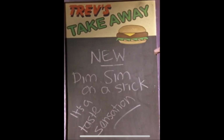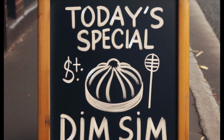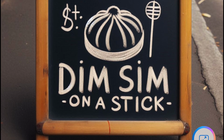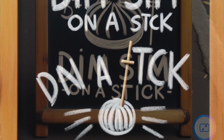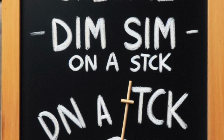Needless to say, I just thought that sign was kind of iconic, and I thought I needed to create something like that. So, of course, as per the previous episode, we wandered over to the world of AI, and I was basically asking it to create a sign for me, which was basically just to show a chalkboard with a stick and a dim sim on it saying today's special.